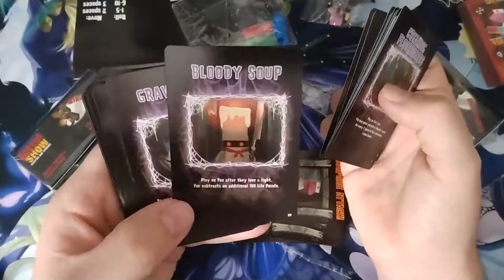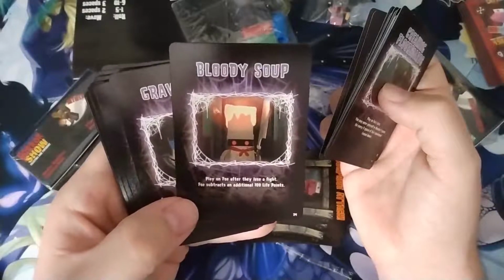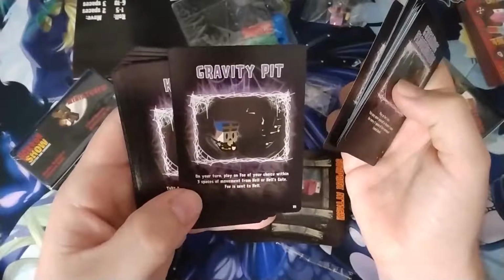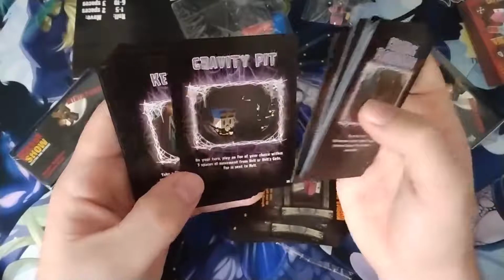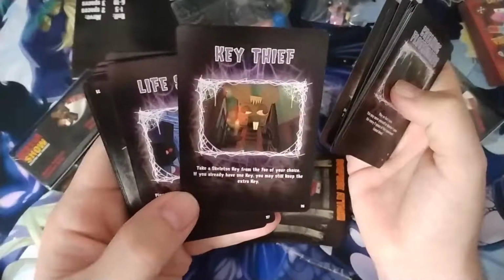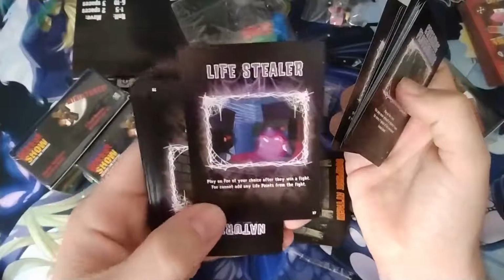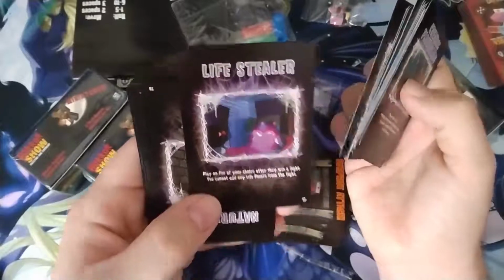Bloody soup. That sounds great. Play on foe after they lose a fight. Foe subtracts an additional 100 life points. Gravity pit. On your turn, play on a foe of your choice within 3 spaces of movement from hell or Hell's Gate, foe is sent to hell. Key thief. Take a skeleton key from the foe of your choice. If you already have 1 key, you may still keep the extra key. Life stealer. Play on foe of your choice after they win a fight. Foe cannot add any life points from the fight.